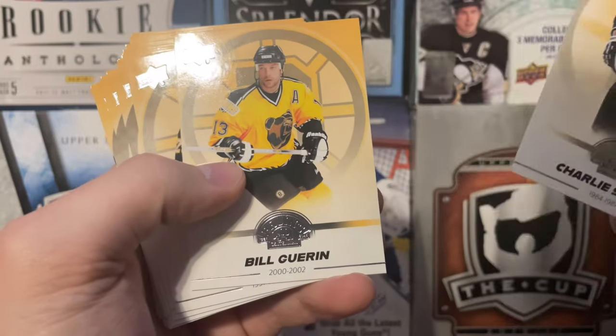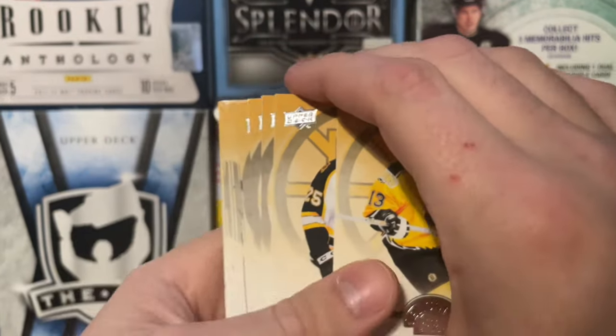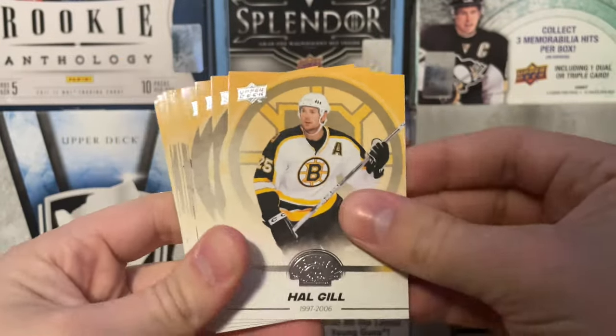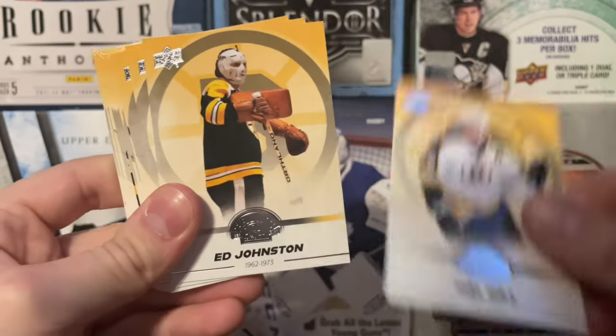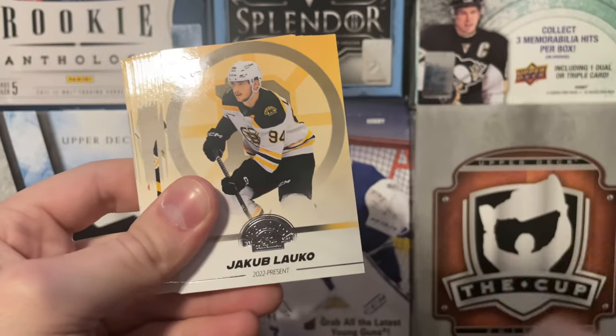There's a Charlie Simmer. Then we got a Bill Guerin. He played with a lot of teams and was very effective on all of them. I remember him playing in Boston and Dallas. Hal Gill, that's an interesting one. I remember him more from Montreal. That's a great one. Ed Johnston there. We got a Dave Christian, Jakub Valcak.